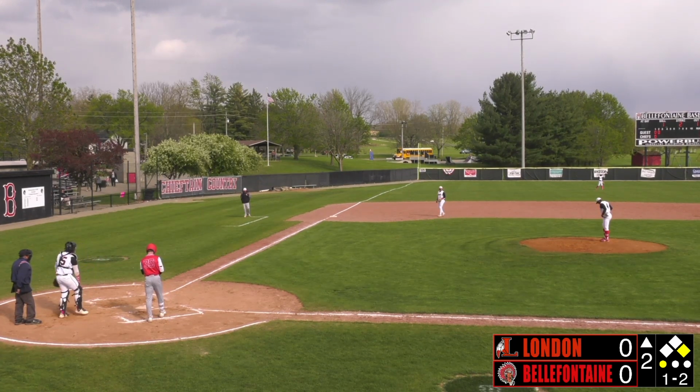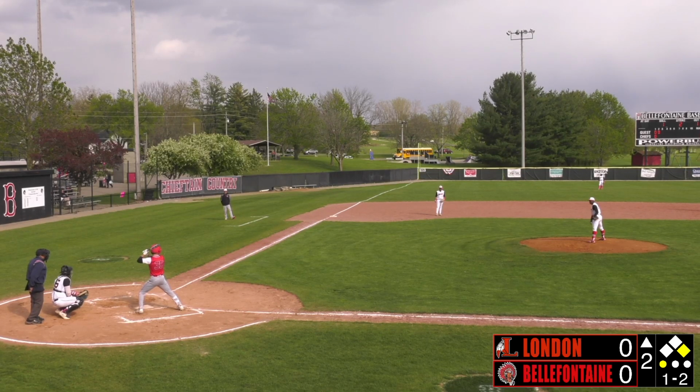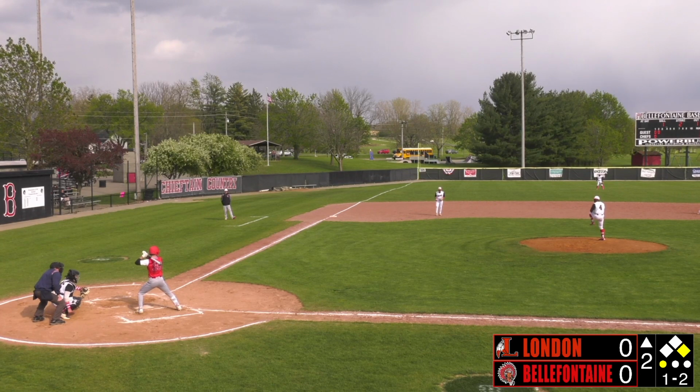That looked like a pretty good pitch to me. Obviously, the guy in blue behind the plate did not agree, but there's a reason he's making the calls and not me.